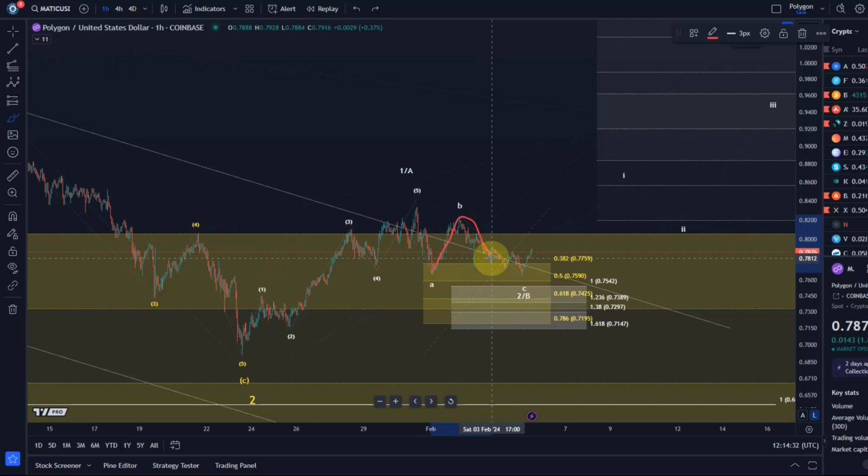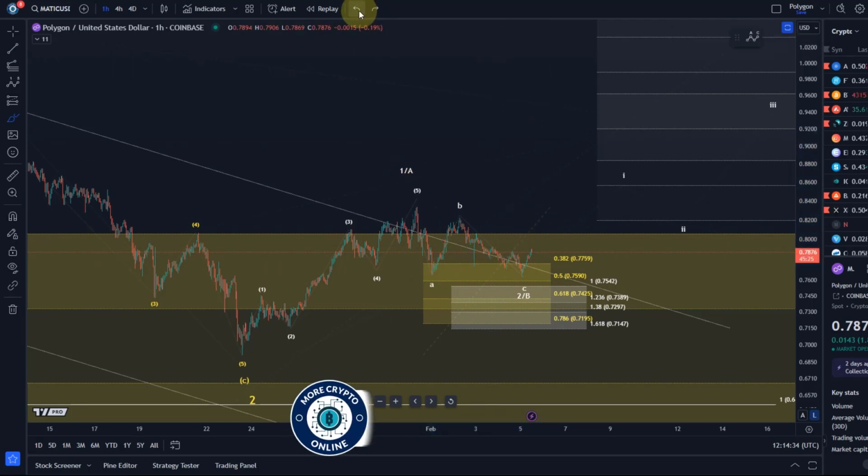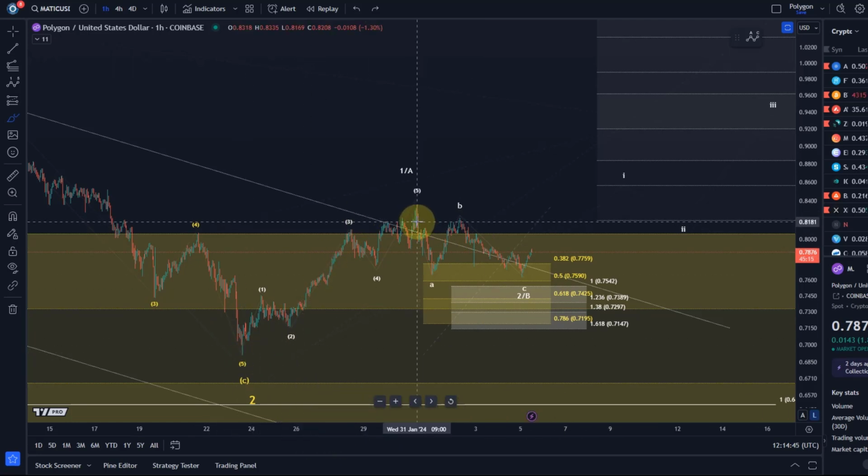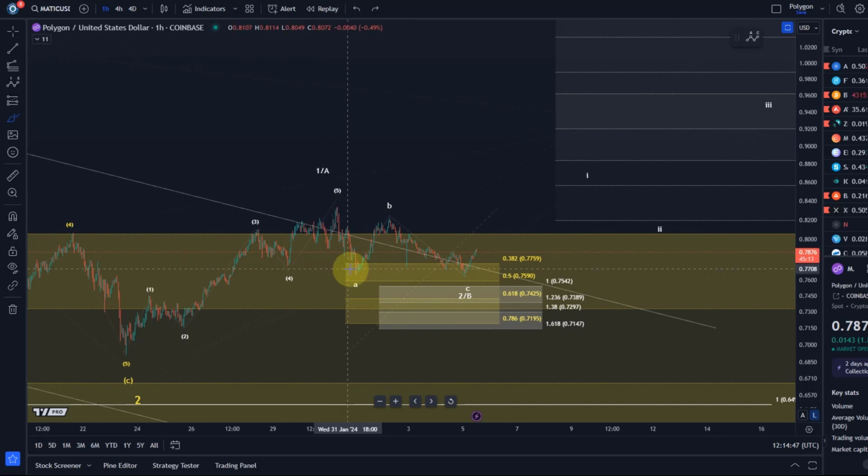Yesterday I also shared with you an alternative, more directly bullish breakout scenario, which would have given us another 1-2 setup, but the market did not follow through. So they were both part of the same scenario, in which we have a 5-wave move up from the 23rd of January low to the 31st of January high, and now another 3-wave pullback.